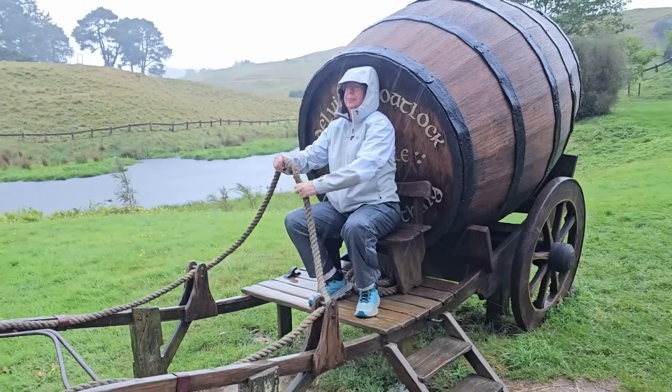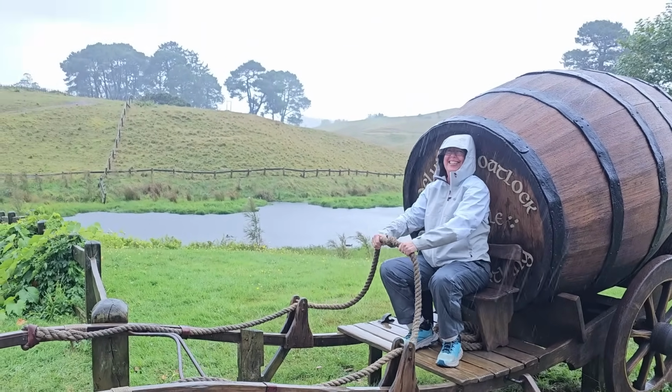Yes, it would be. One question that was asked to us once we got on the ship is, were there hobbits around there? You know, were there people in character? And there weren't. No. So don't expect that. It is truly a movie set.